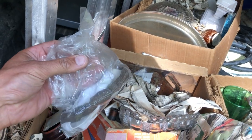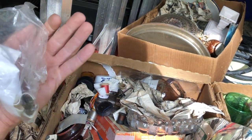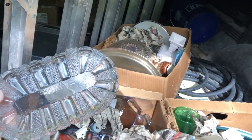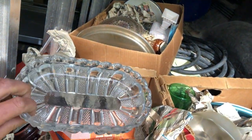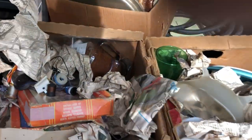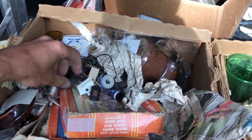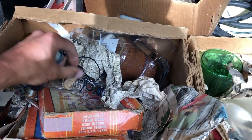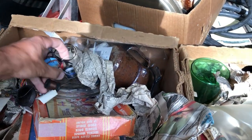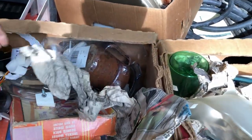Looks like we got into a sewing kit here. Maybe some zipper things or something. More paper. Beautiful. Glass tray. Like a bunch of different yarn. I better not get poked by a needle here. We got threads and yarns and sewing apparatuses.